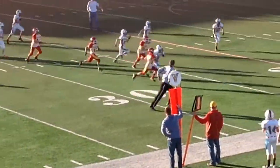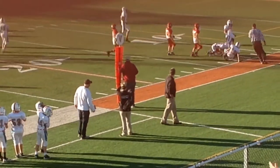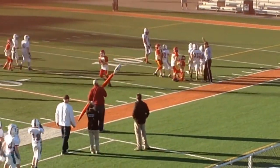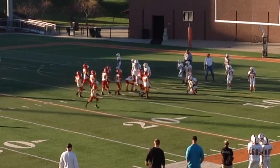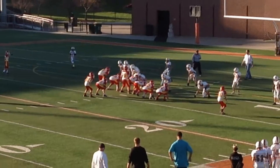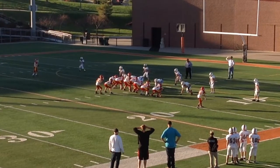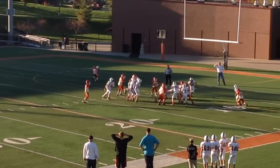Give it to Bravo. He's got some room along the right sideline. Makes a cut at 15 and finally drops at the 12. First down, Chiefs. Come on, Dolphins, hold up.